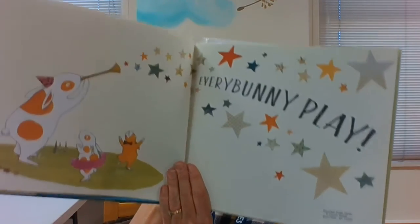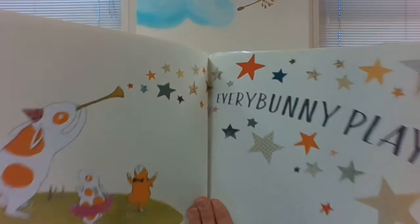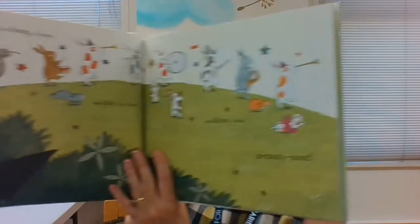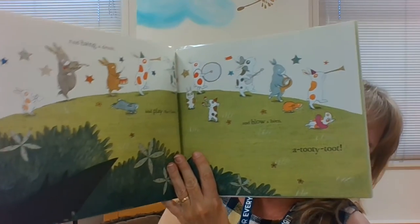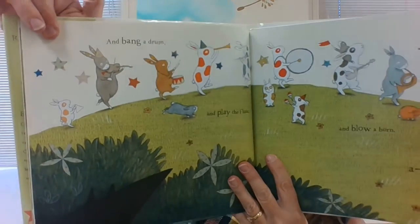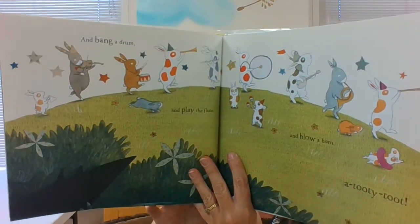Everybody play. Everybody play now. Boom, boom, boom. Oh, looks like they're playing an instrument, right? I bang the drum and play the flute and blow the horn and toot, toot, toot. Can you say toot, toot, toot and tap your legs? Or maybe do a whistle. Look, there's the one with the violin over here. See the violin? Toot, toot, toot, and a flute.